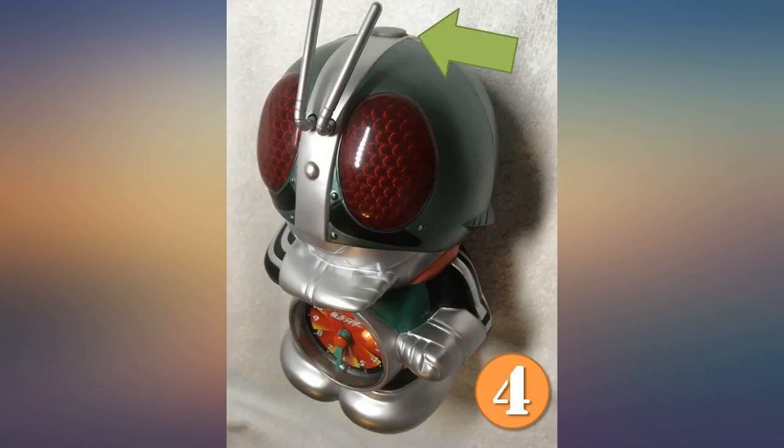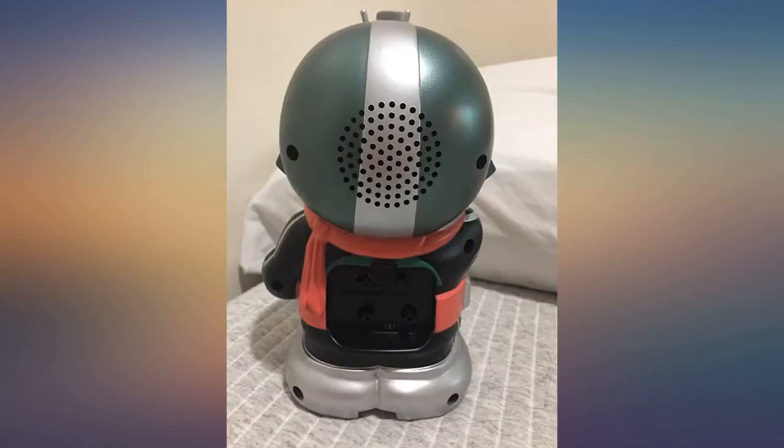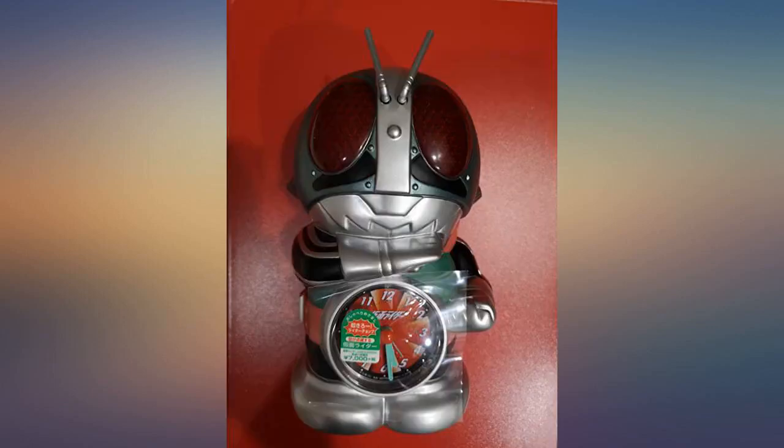Curiously, the clock functions are in English on the back. You set the time and alarm like usual. Set the switch to alarm. Then press the button on his helmet to activate. You can adjust the volume to your liking.